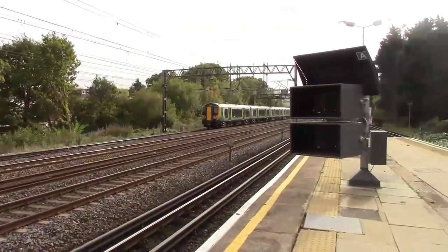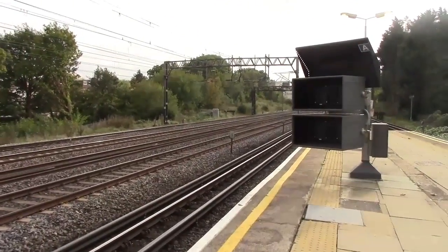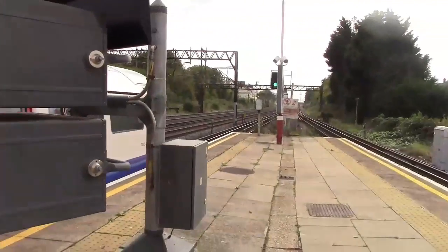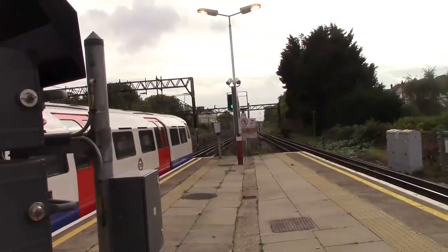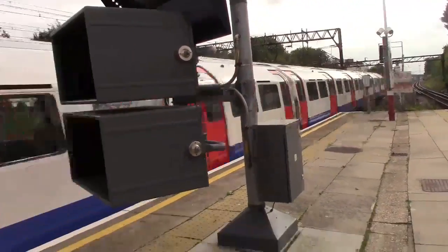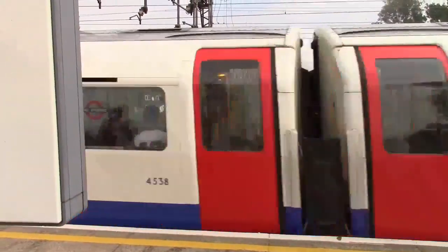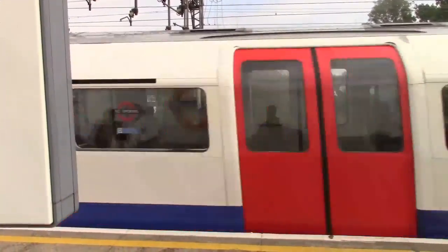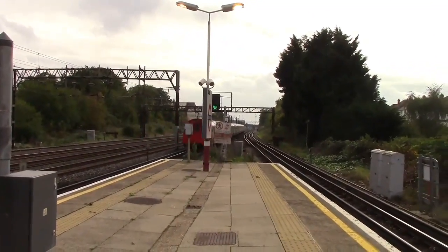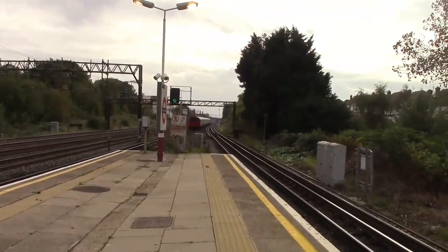It's 350124 heading to London Euston from Milton Keynes Central. Okay, off goes the Bakerloo Line train. A Pendolino just passed as I was sorting out my camera. The Pendolino's from Glasgow Central to London Euston, I think. And 3538 there, from Manchester Piccadilly to London Euston, that one.